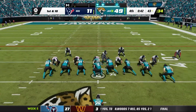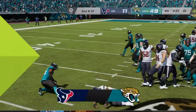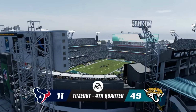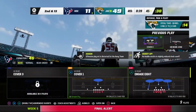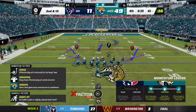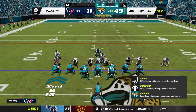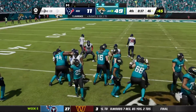Check. On the give, here's Robinson. And he'll lose yardage on the play back at the 45-yard line. Now the Texans will use one of their 2 remaining timeouts as they stop it here with just under 40 seconds to go in the game. So now they have to contend with 2nd and 13 after the first down run goes backwards. Down to a knee for the Jags.